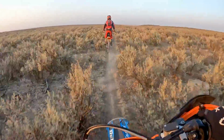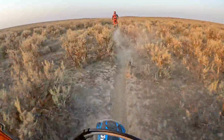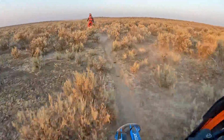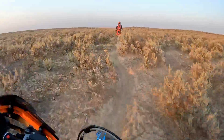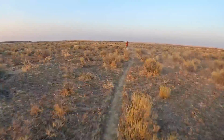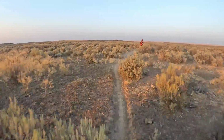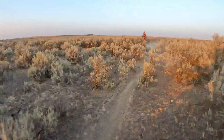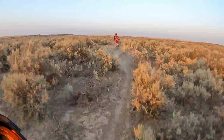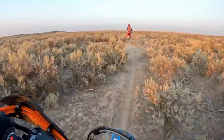Yeah, in the spring that turns into a big puddle right there on that road. We have to go around it. I love cutting through this sagebrush single track. It is fun.